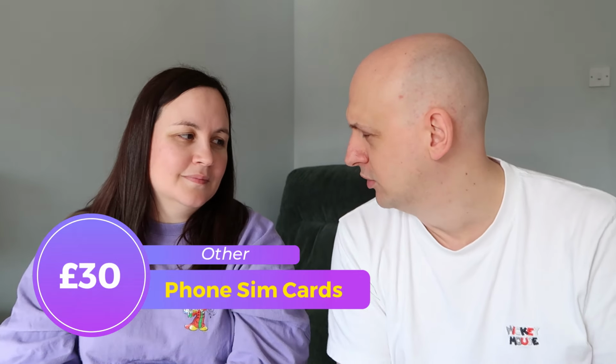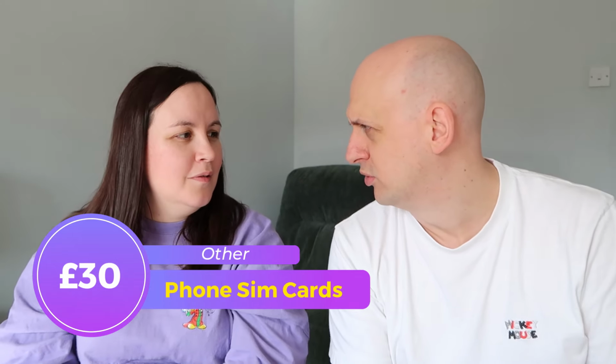There's a possibility of us using virtual SIM cards. Virtual SIM cards, yeah. But we'll cross that bridge when we come to it. But for now, £30, I don't think it's too bad for the two of us for unlimited data and what have you. Well, it's not unlimited data, was it? That was a fair use policy, but that's across the board. 15 gigs, that's fine. So yeah, £30.